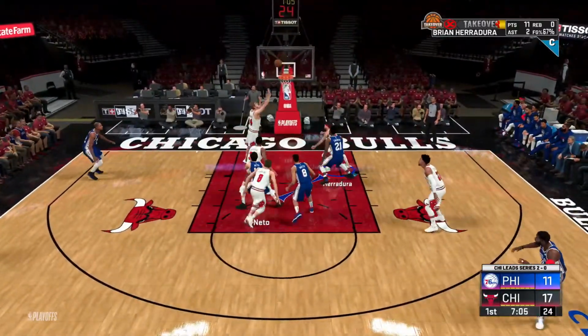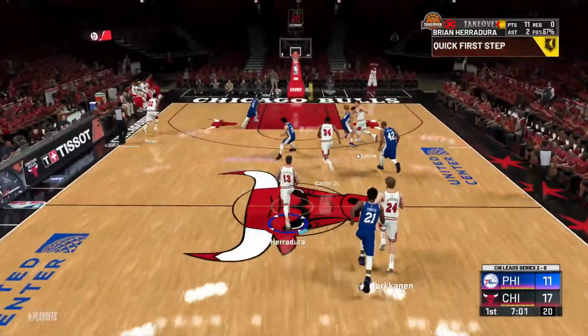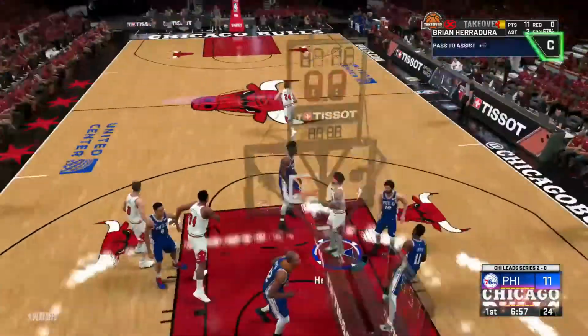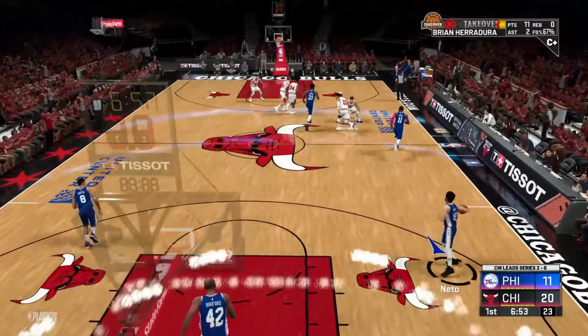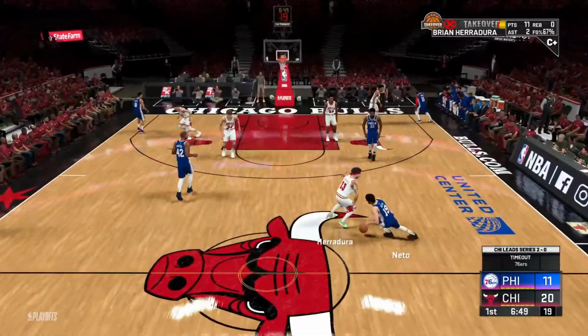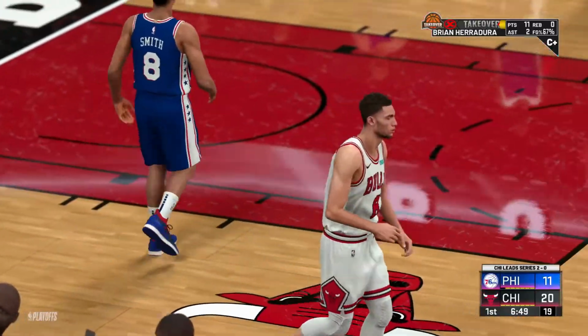Floats one. Good work defensively by Carter. Great defensive effort. Just saved a basket. You know what? This is why you never give up on a play. You don't know what's going to happen. And don't look now, but they're starting to extend this lead. They're doing it by building it out, step by step, valuing each possession.